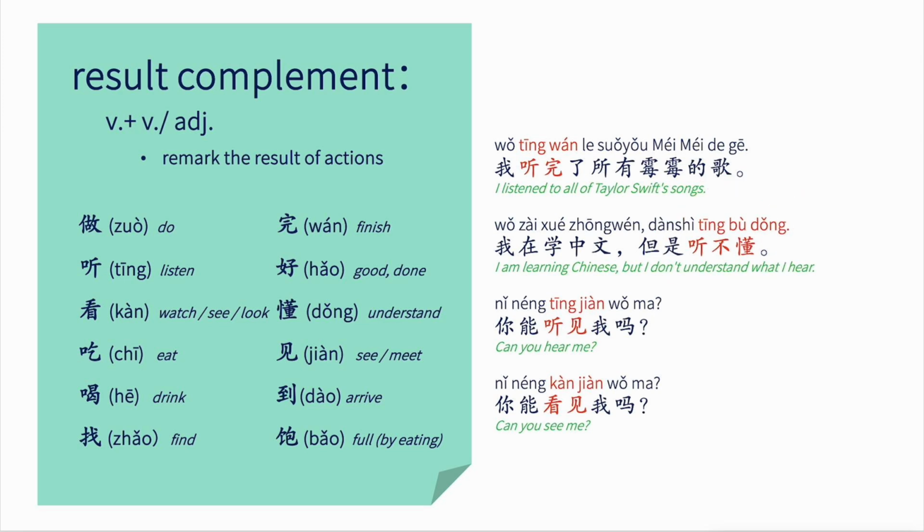Put the negative word 不 in the middle of the verb and the result complement part. 听不懂. 你能听见我吗? Can you hear me? 你能看见我吗? Can you see me? This happens frequently when you are holding a meeting on Zoom.